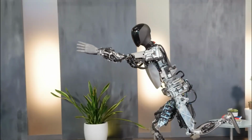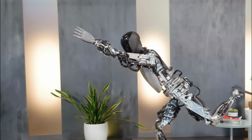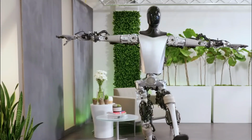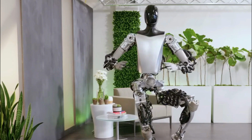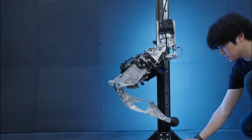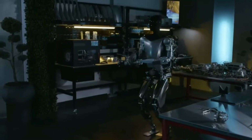The Tesla bot performs some yoga positions and balances on one foot to close the film. It's reasonable to assume that creating a robot capable of walking and moving around physically was the easiest aspect of the process. As we previously stated, this year's improvements for Optimus have been very positive.